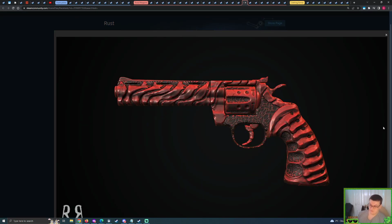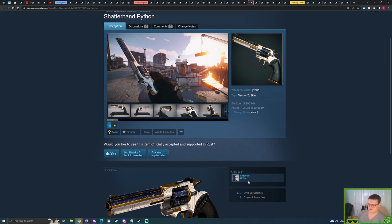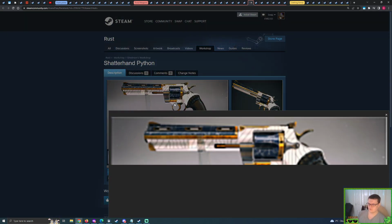So, yeah, okay. Maybe it will get accepted, maybe it won't, we'll see. But it doesn't have a helpful aim sight from what I can see, so we'll move on to the next one. We have the Shatterhand Python, made by Mr. Shedmon. Oh, get a good look at that, up close. Oh, that looks nice. Nice design. Very cool.